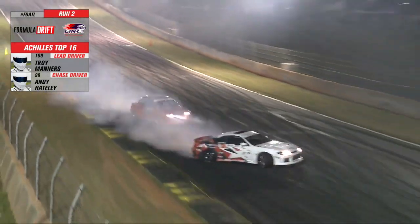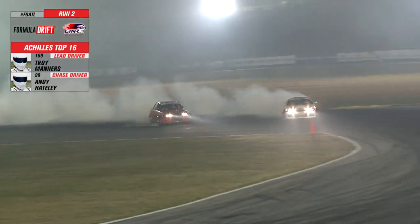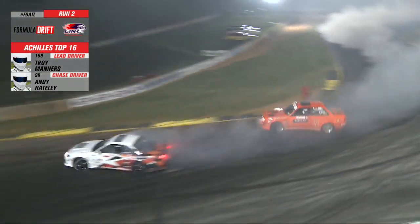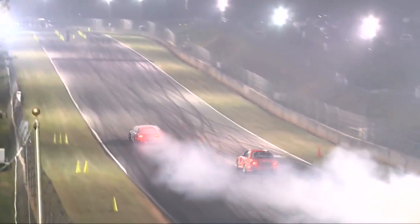Again, Nexen and Achilles Tires outfitting the Pro 2 drivers. Troy Manners clean into that first clip. Now Troy Manners brings it into that first outer zone. And now into the second, doesn't get all the way out there. Andy Haley shallows up his line properly. Andy bringing it out, and Troy Manners now turns on the smoke machine. And around that final clip, what say you, Ryan Sage?